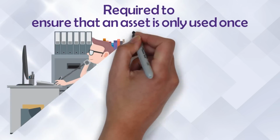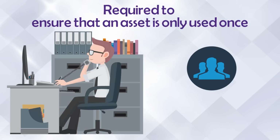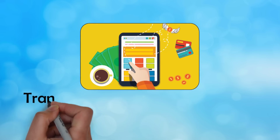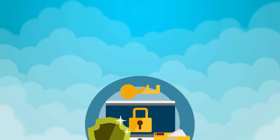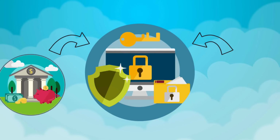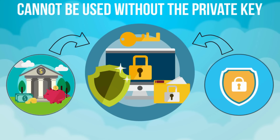With blockchain, every time an asset is used or consumed, the owner of the asset signs the transfer with a private cryptographic key. This key is unique to the owner and is extremely difficult to forge. In order to initiate the transaction, the transferor requires both the asset and their private key. The blockchain will check both the validity of the key and the ownership of the asset. Therefore, even if the asset is cloned, it cannot be used without the private key.